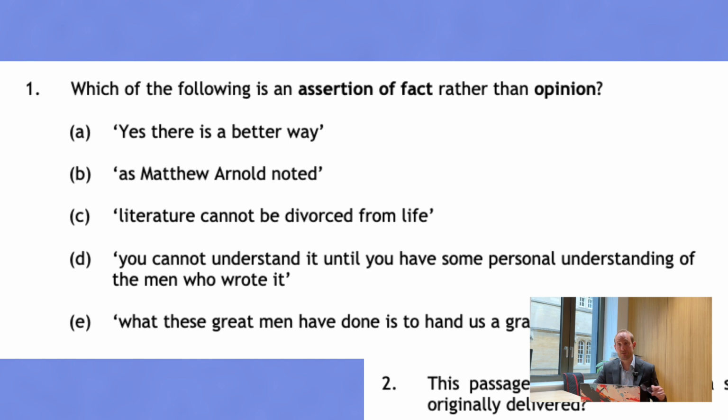So if we take this first question as an example, which of the following is an assertion of fact rather than opinion? Remember, we're trying to differentiate between facts, opinions, and judgments. Well, if we have a look at some of these things first of all, then when we're reading the text, we can be alert to what we need to look for. It's a bit like if you were a detective at a crime scene and you know the crime you're investigating before you go into the crime scene. It helps you target your observations, doesn't it? So reading the questions before you read the text is likely to be quite time efficient.